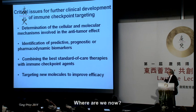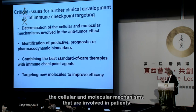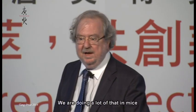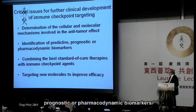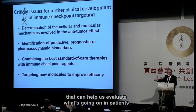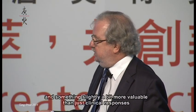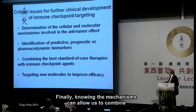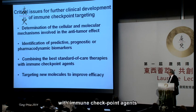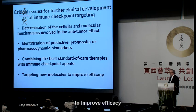And so where are we now? Well, just going off what I said, what we really need to do now is start looking at the cellular and molecular mechanisms that are involved in patients in the anti-tumor effects. We're doing a lot of that in mice, but we need to do that in patients as well. And maybe along the way, we can identify predictive, prognostic, or pharmacodynamic biomarkers that can help us evaluate what's going on in patients and something that's a little bit more valuable than just clinical responses. And finally, knowing the mechanisms can allow us to combine the best standard of care therapies with immune checkpoint agents. And also it may allow us to target new molecules to improve efficacy.